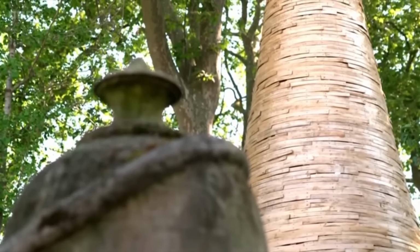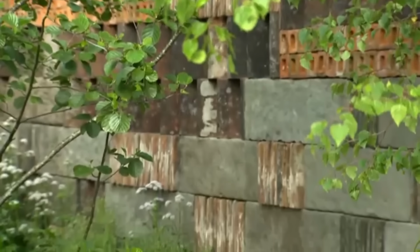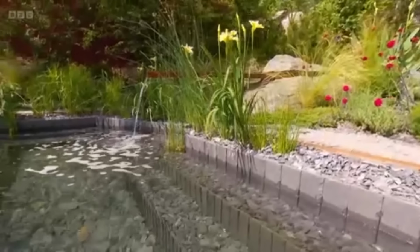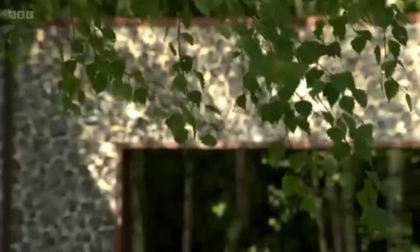And then we have the construction. Think about it, these are built in 20 days, but they need to be real. So that construction, the finishes.